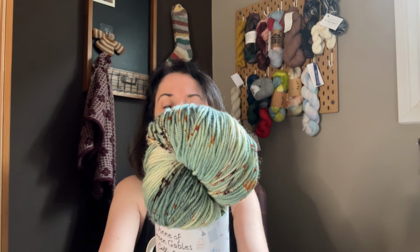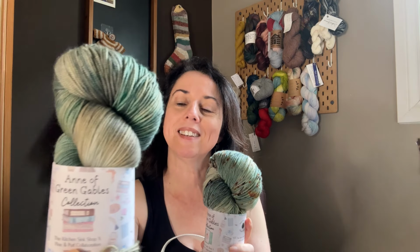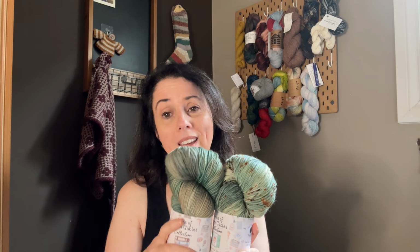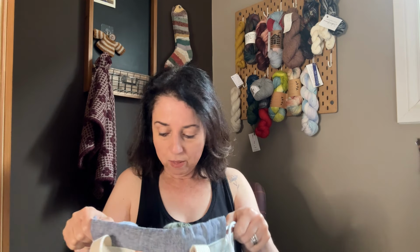So this one is Anne with the green and the red. It is so soft. I think it's a cashmere blend. Yeah, superwash merino, cashmere, and nylon. Just gorgeous. And so soft. So that's Anne. And this one is Gilbert, which has to go with Anne. And this one is Diana. Look at that. Gorgeous. So that was just so special. And they're lovely makers. And I was so happy to support them. So that came.